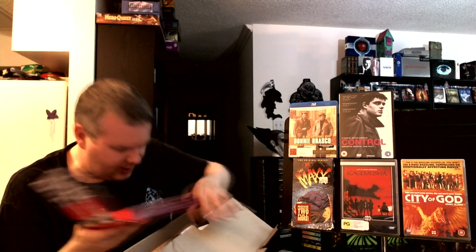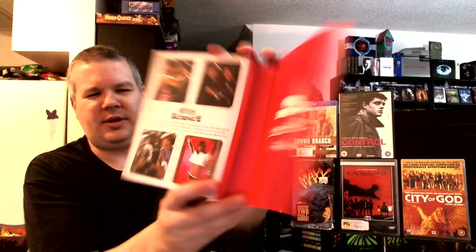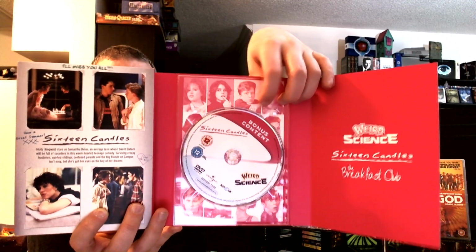So let's see what we got here. Wow, it's actually quite a lot of material here. Let's open it up real quick. I like how they have the class yearbook pictures and stuff in there. And then if we open it up, we got some pictures from Weird Science there. And open it up again. Got 16 Candles, and we have a disc of nothing but bonus content.